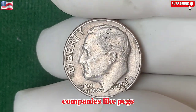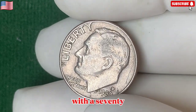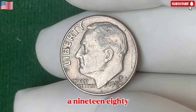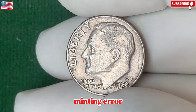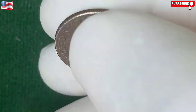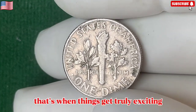Grading companies like PCGS and NGC assign numerical grades to coins, with a 70 representing a flawless, perfect specimen. A 1980 Roosevelt dime graded MS 67 or higher, especially with a recognized minting error, can immediately raise eyebrows in the collector world. When you combine rarity with pristine condition, that's when things get truly exciting.